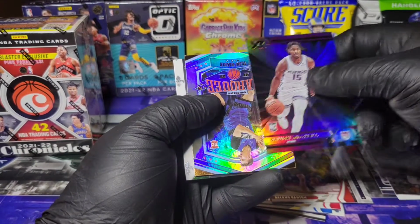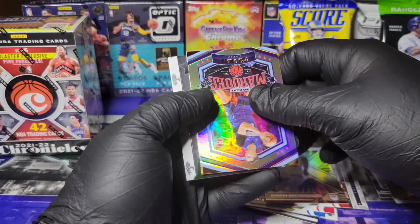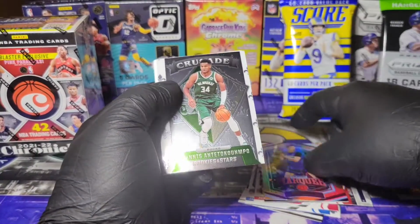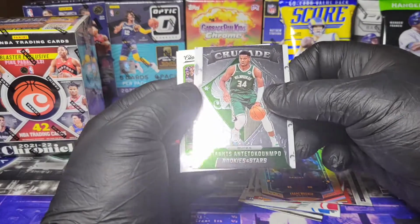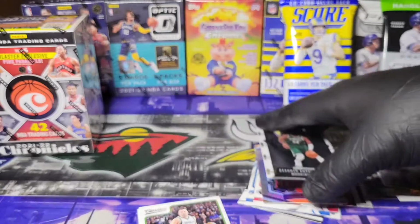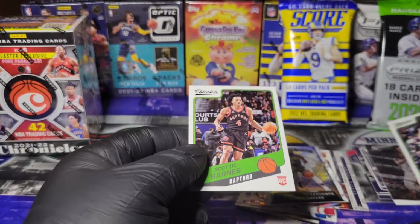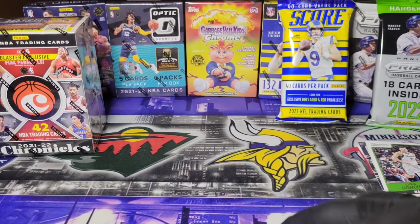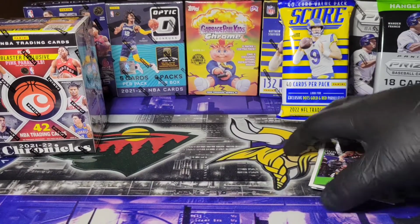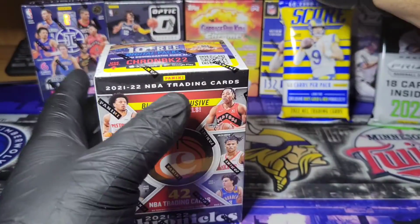Davion Mitchell. That is not numbered, I believe, no. A Franz Wagner. Marquise. Giannis. Rookies and Stars. Luka. And Scottie Barnes. So nothing too crazy out of there. But let's see what we get in the box.